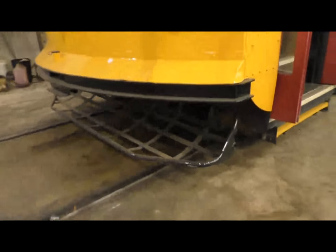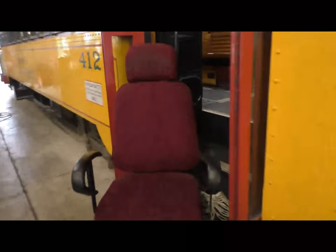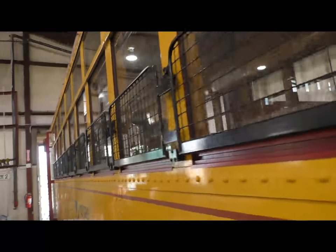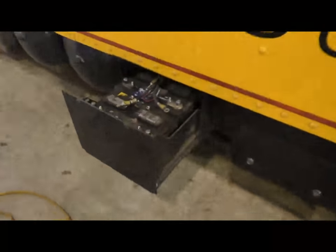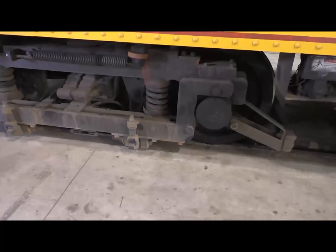Oh, there's your people catcher down at the bottom. Make sure you don't run over anybody that falls across the tracks. It's a safety mesh. So in the old days when the windows were open, they would prevent people from sticking their heads out and getting hit by a passing streetcar on the next track. And your batteries here. There's your air compressor tanks. There's your wheels and your braking system.